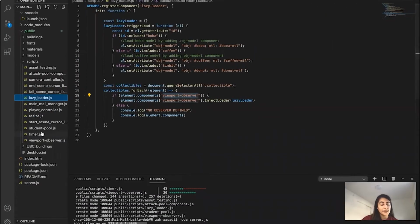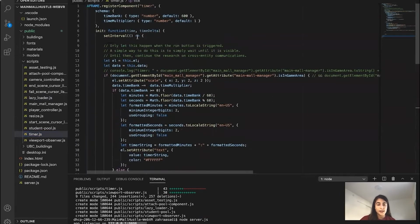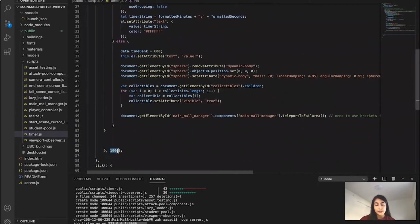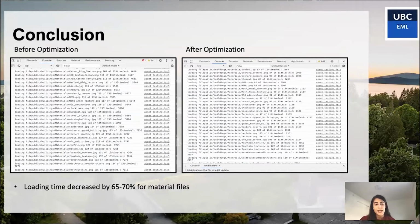What I mean by this is, instead of running this calculation in tick, we are using setInterval, which gives us the option to set this time ourselves. For example, in this case, it's 1 second. And finally, the conclusion: as you can see, loading time decreased by 65 to 70% for material files, which is a great optimization.